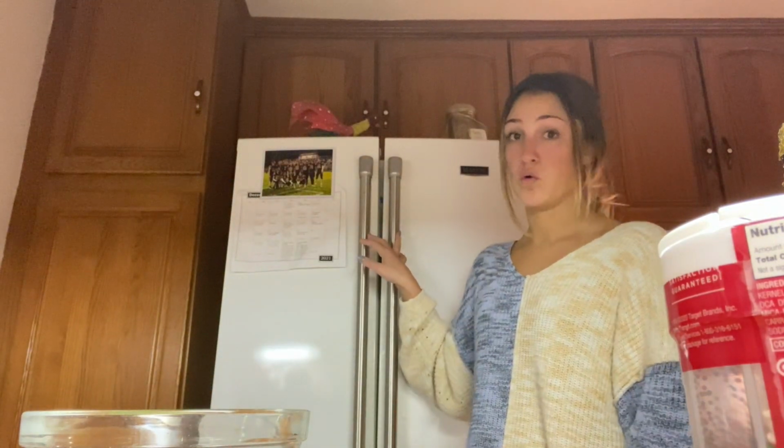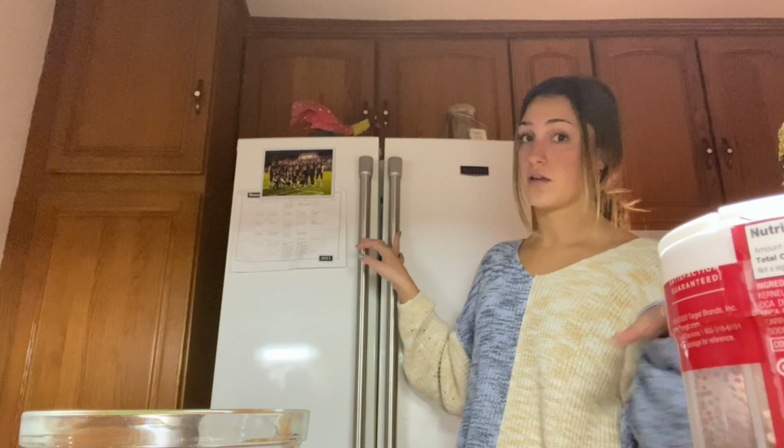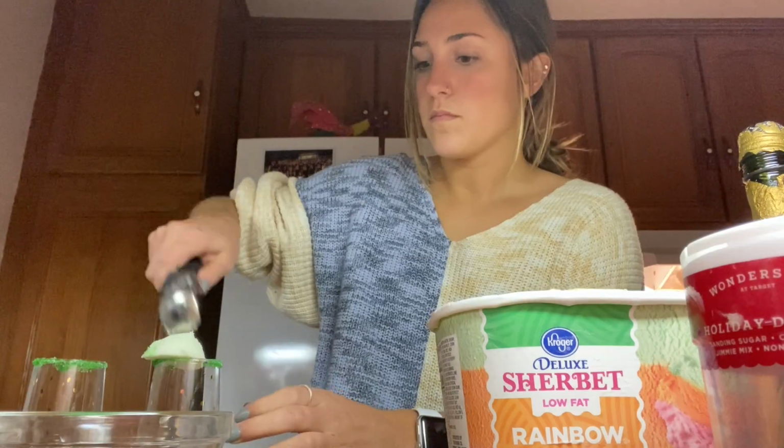Okay, guys, it's my turn to make my drinks. Welcome to my house, by the way. It's an old farmhouse we're renting, and the cupboards are horrendous. This is called the Grinch drink. I'm gonna rim the edges with green sprinkles, green sherbet, and then over the top is gonna be champagne.